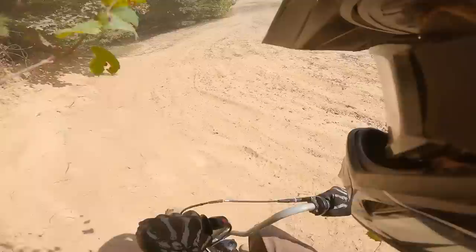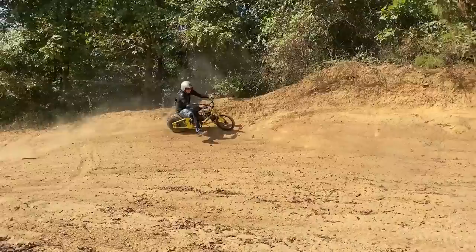Even though Ike was riding a machine that was built half from a bicycle, his ride looked much smoother than Charles.